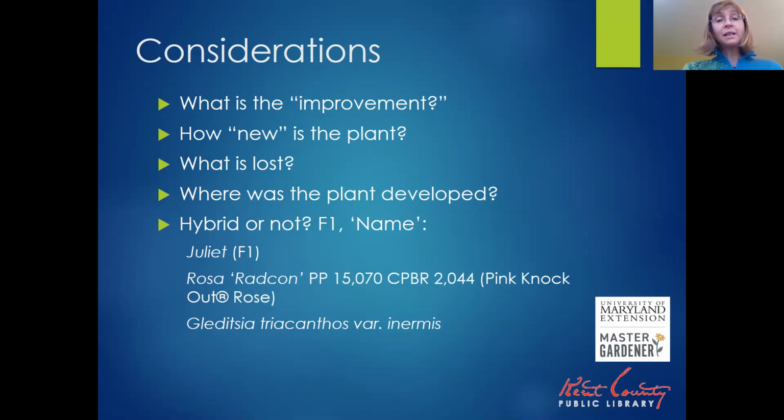what is lost. And the other thing you want to look at is where was this plant developed? Because let's face it, if this plant was developed in the state of Washington, well, is it going to grow well here? So some seed companies will just advertise their plants that they have developed on site. But the really good ones will not only have developed those plants on site, they will then send out the seeds or the plants to different test sites all over the US to see how this plant will perform in different regions.